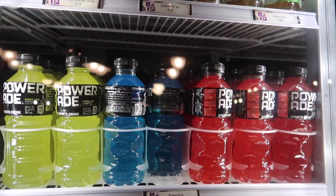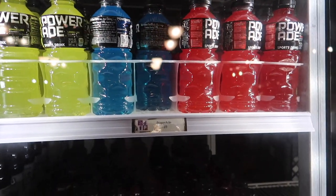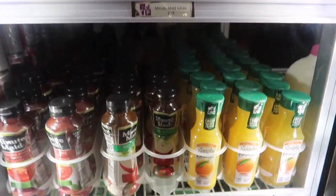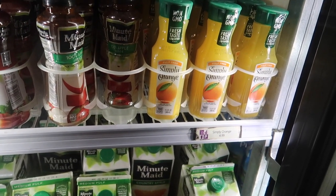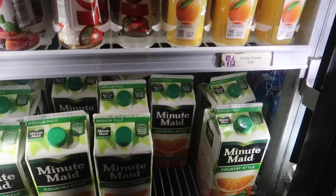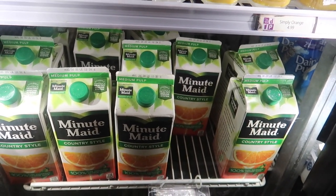Gatorade and Powerade. Well, they only have Powerade, $4.69. Minute Maid, $3.69 for 12 ounces. Simply Orange, $4.99. Woo! I think you can get those for a dollar at Walmart. A little over a dollar. And half gallon of Minute Maid orange juice, $5.50.